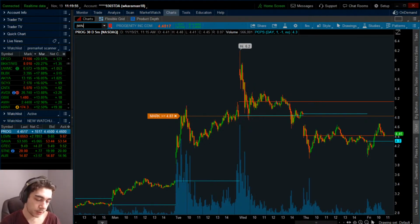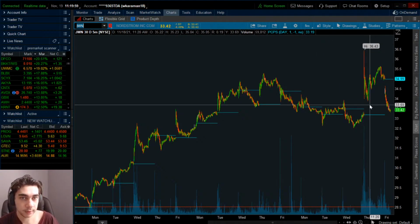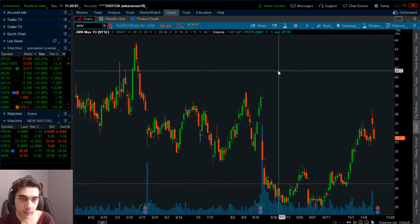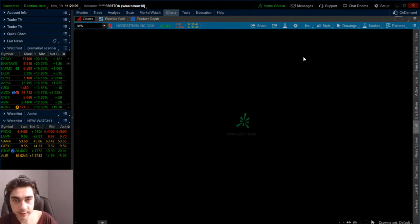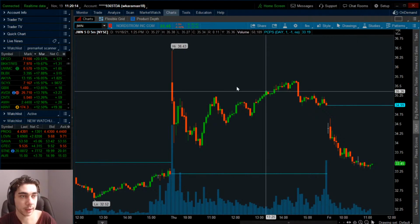All right, JWN, gap fill 33.19. You could see how it reacts at 33.19. That could be a good one. It's worth keeping an eye on for sure.